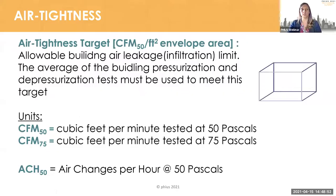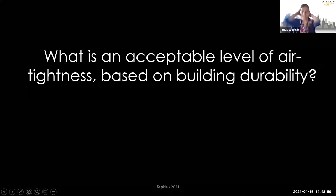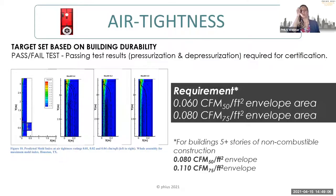Okay, so the airtightness target for Phius is per square foot of enclosure area. And again, that's because the target was set based on an acceptable level of airtightness for building durability. There was a study done by our technical committee that looked at the impact of air traveling through a building enclosure and what amount was acceptable that didn't make the enclosure vulnerable to significant mold or rot. Air carries a lot of moisture with it, and that's what makes the building enclosure vulnerable over time. So essentially, airtightness does save energy, but these numbers aren't based on energy. They're not based on optimization. They're just based on building durability.